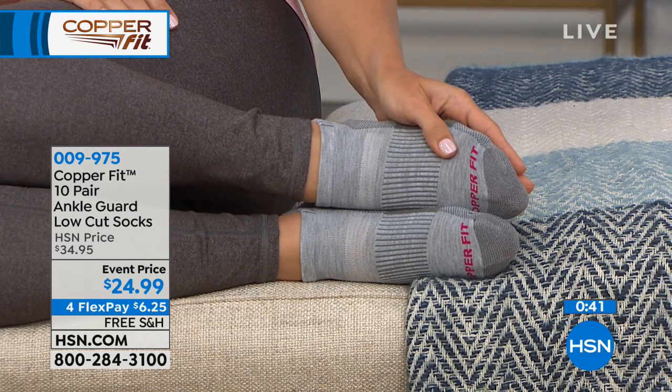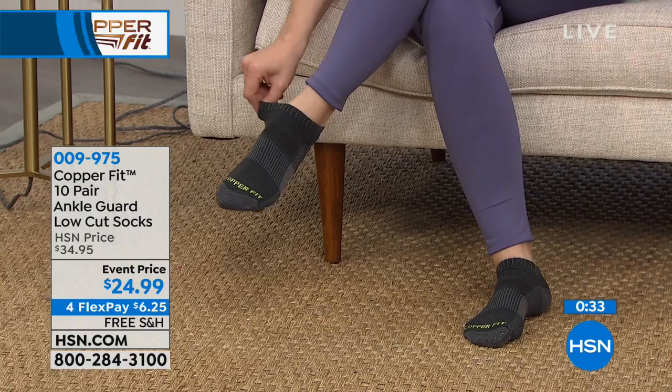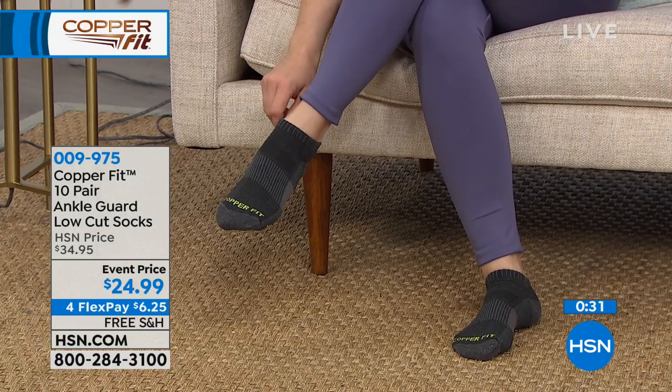Can we actually do me a favor? Can you go online, Rick, and we'll just show them this online so they can see how the sizing works? It's really easy, actually, but I don't have it broken down on my card at this point. Look how comfy they look.